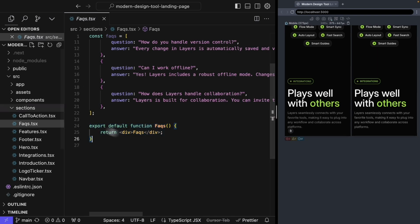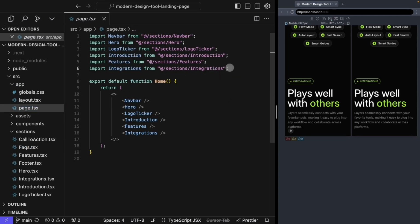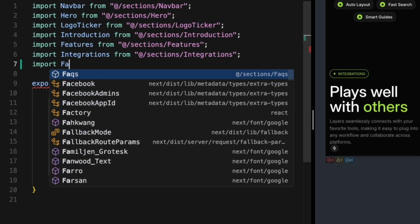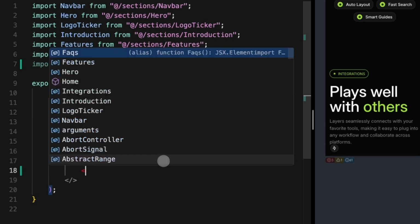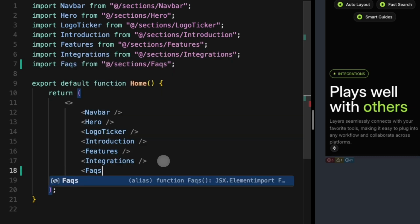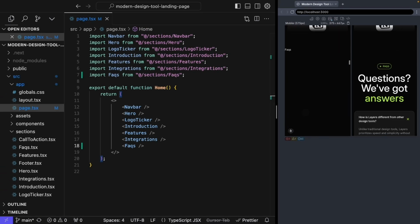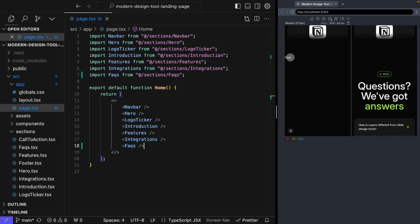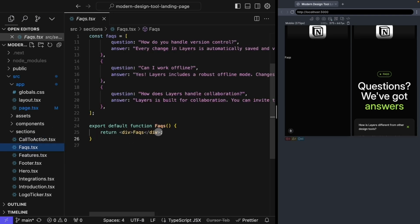So in order to get that hooked up, let's go into our app directory and go into our page and import that FAQs component from @section/FAQs, and then drop it onto the bottom of our page like so, and go ahead and give that a closing tag. If we've done that correctly, as we scroll down, we should see the word FAQs showing up where that section has been inserted. So that looks like it's all wired up.